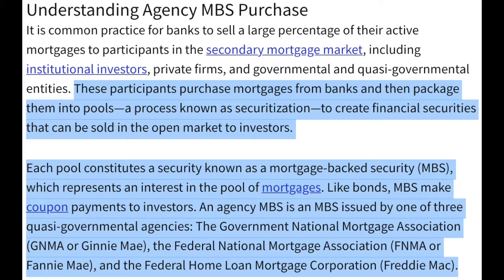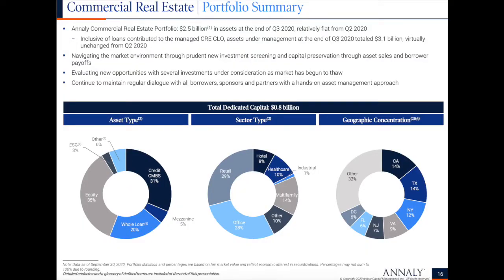Now, an agency MBS is a mortgage-backed security issued by one of the three quasi-governmental agencies known as Ginnie Mae, Fannie Mae, or Freddie Mac. What makes agency mortgage-backed securities more beneficial than just a regular mortgage-backed security is that these three quasi-governmental agencies are responsible for backing the borrower in principal, which shifts a bit of risk off of Annaly Capital Management and onto the original mortgage lender. So the commercial real estate portfolio of Annaly Capital Management is $2.5 billion in assets.